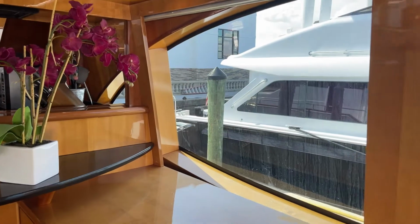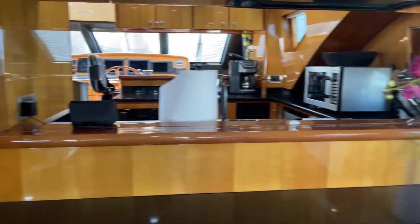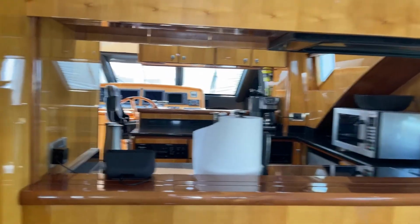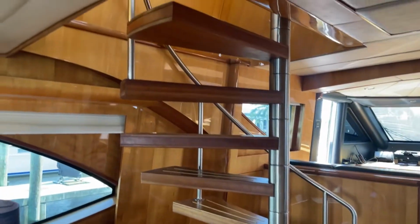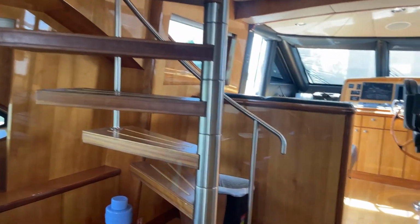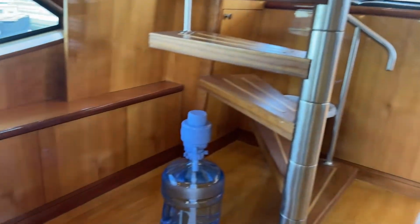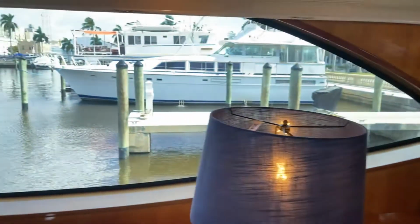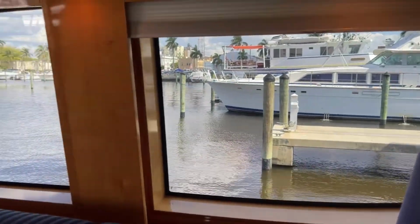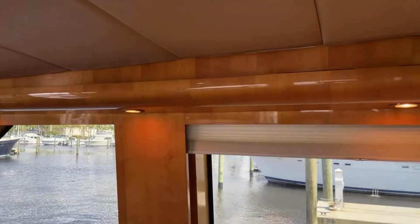And don't worry, we'll get back up to the fly bridge later. There's two different ways to get up there. Got the galley in here. There's a pair of stairs that does go up to the fly bridge. There's the one on the back, aft cabin, or aft deck also. Great views out of these windows. You know, really bright, really open.